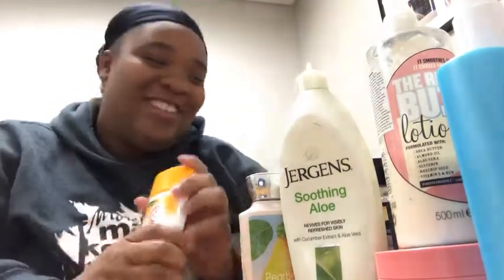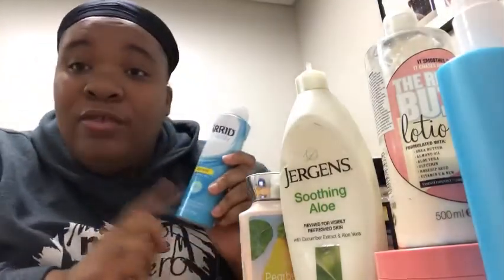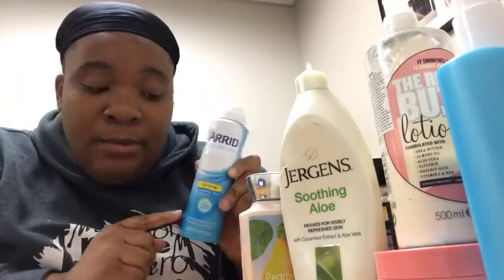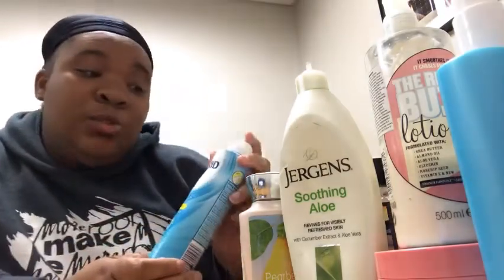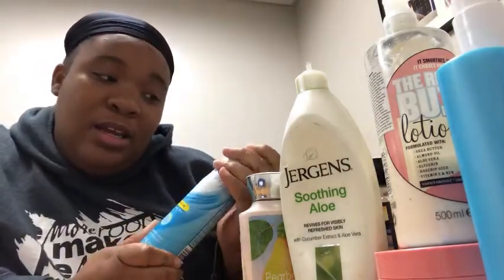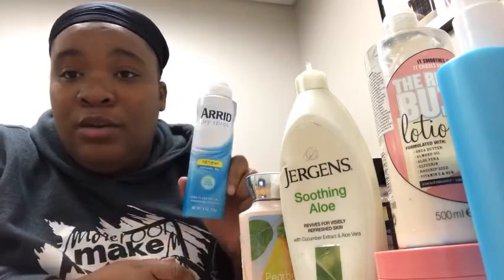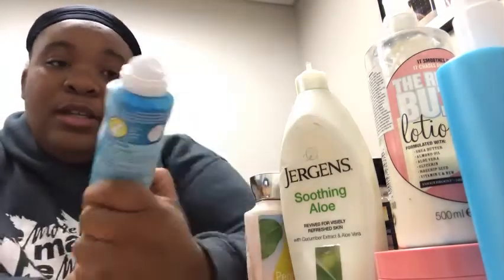It smells so good. Now, I didn't bring my Dove spray deodorant. This is one of the spray deodorants that I really love. Now, this spray deodorant that I'm about to show you, one of my clients I used to take care of in a nursing home. She sprayed it one time, and I was like, what is that perfume that you smell? It smells really good. It smells fresh and light. She told me it was her deodorant. So ever since she told me that, I bought one.